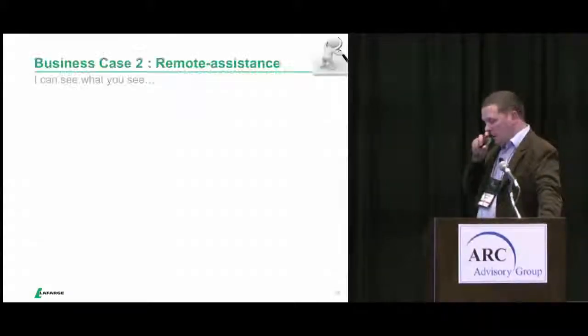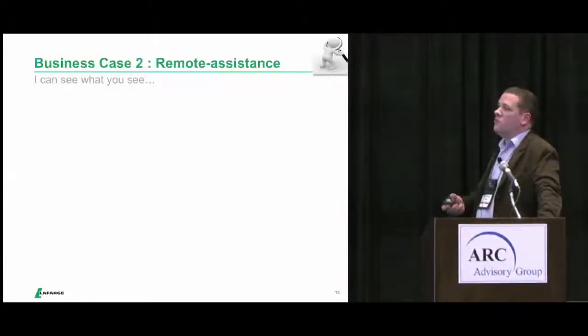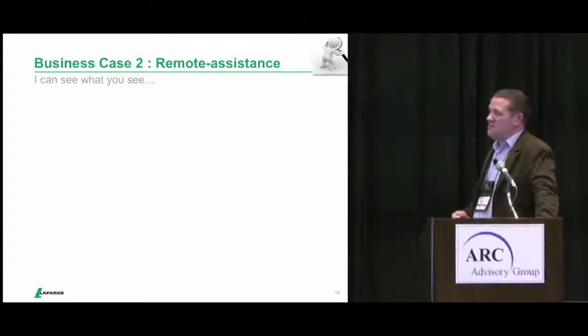So in the end, you have access to the same thing as a plant operator. This is the strategy. There is no more difference between being in the plant or being somewhere else, and not using a VPN. The second business case is about remote assistance. So I can see what you see.